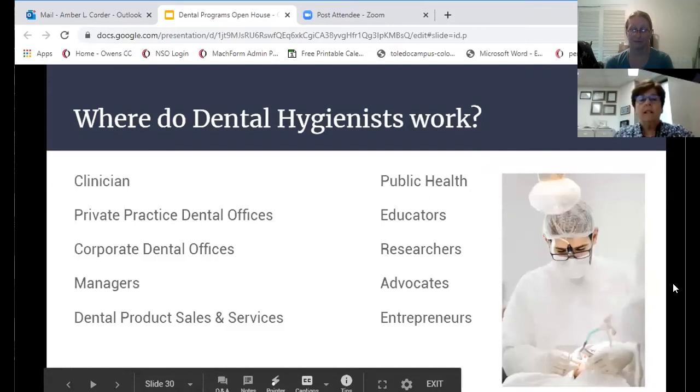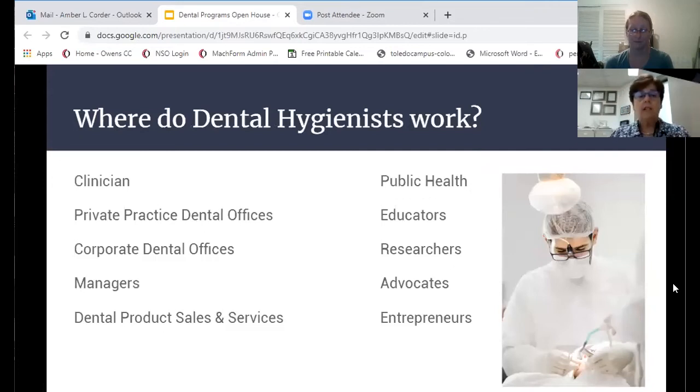So where does a dental hygienist work? A dental hygienist can be a clinician. They can work in a public health facility. So in public health, they can either work in a public health clinic or they can manage a public health program. They can work in private dental offices. They can be educators and teach dental hygiene. They can work in a corporate dental office. They can be researchers. They can be a manager. They can advocate. They can do dental product sales and service, and they can be an entrepreneur.